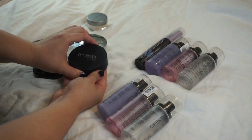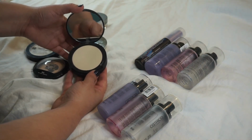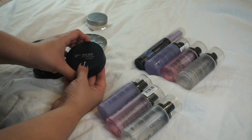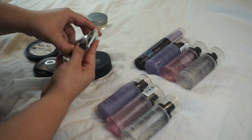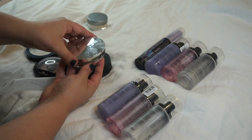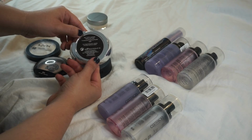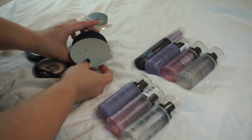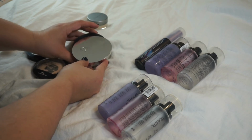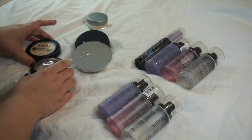This is the It by Pores pressed powder. I do like this, and I do find that it is very pore suppressing. It covers the pores and does leave a really smooth finish, as does this, which I tried on Jessica Braun's recommendation. It is the number 7 Lift and Illuminate. This is a translucent finishing powder, supposed to be a dupe for the Charlotte Tilbury. I have not tried the Charlotte Tilbury airbrush powder, so I can't confirm.